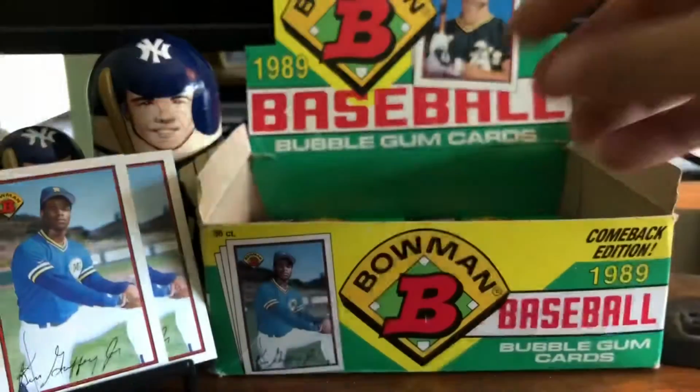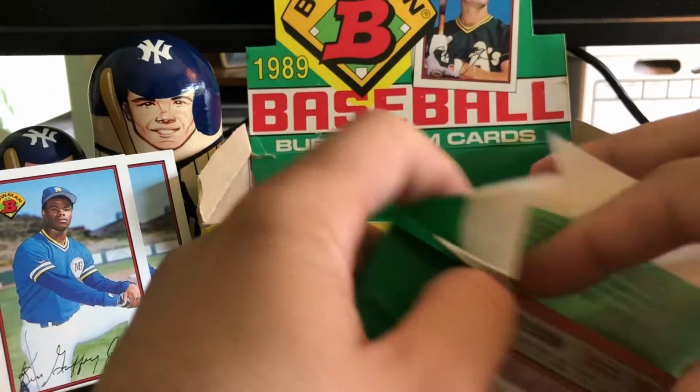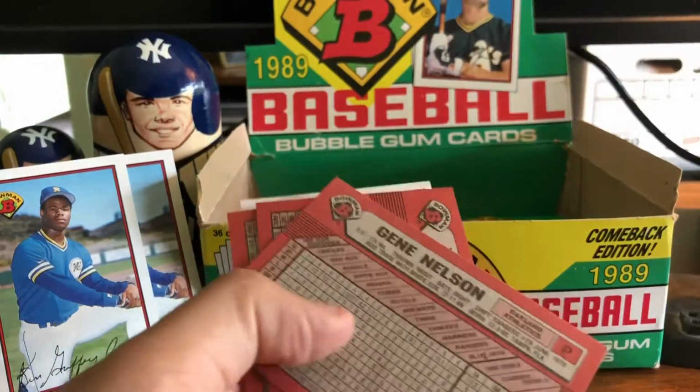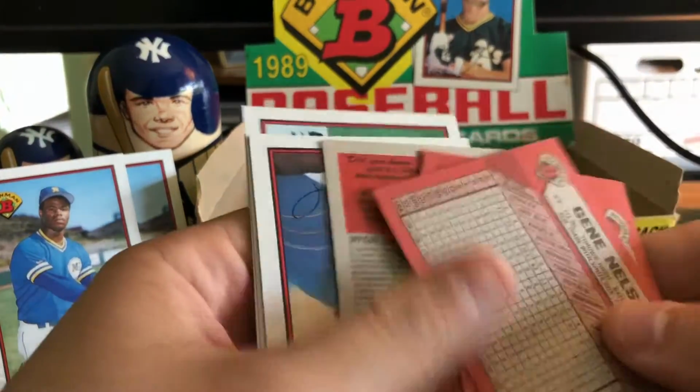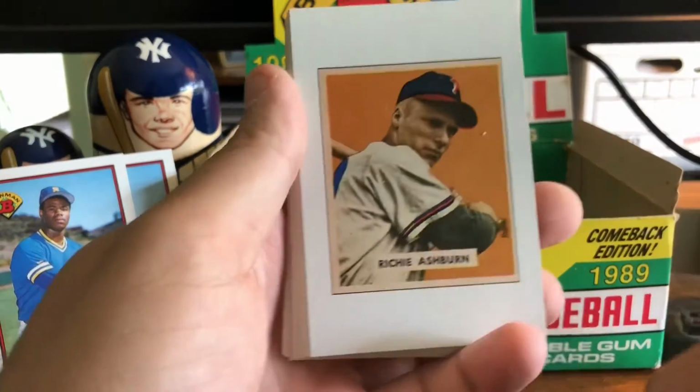Barry Larkin was the MLB leader, hit .342. So Kirby Puckett, 1989 Bowman, right on. A solid year for the Hall of Famer Kirby Puckett, no less. He was also a Silver Slugger in '89.